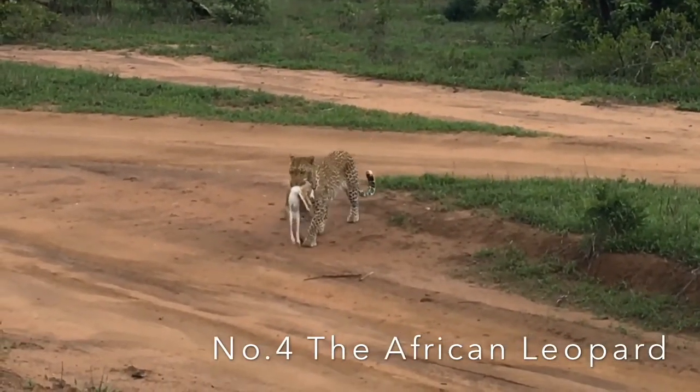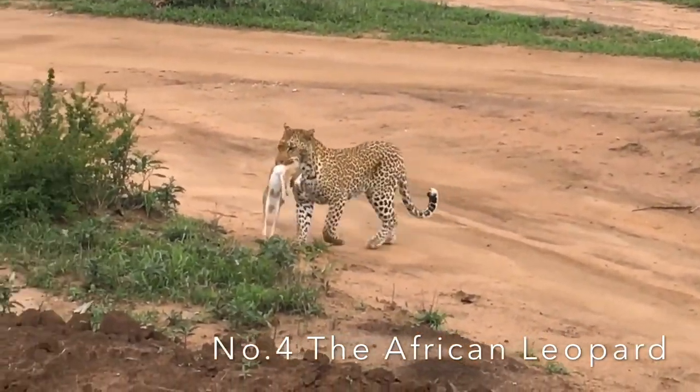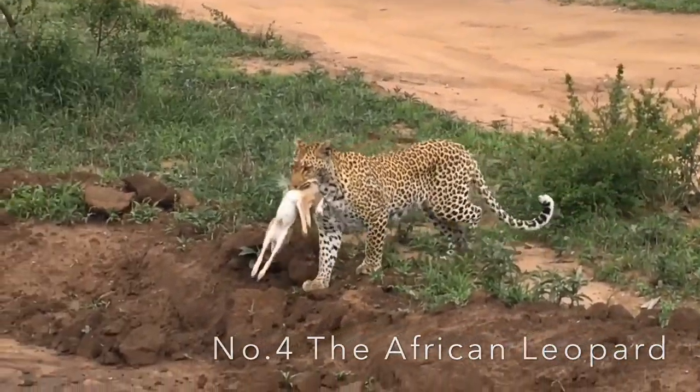And on the evening game drive, we managed to spot a female leopard taking a fish kill to her cub, and it was magnificent.